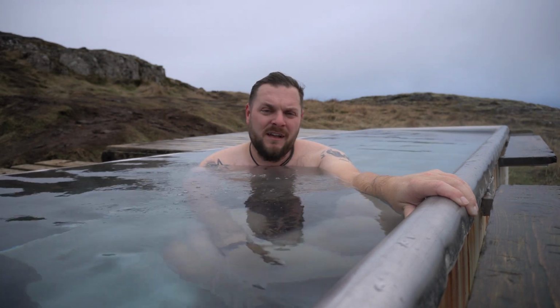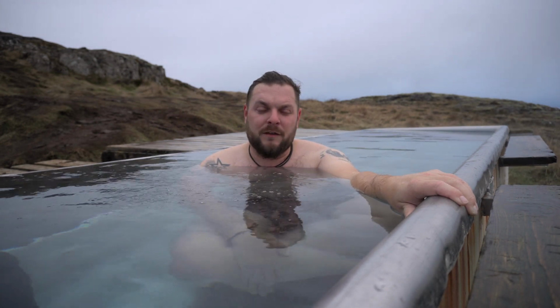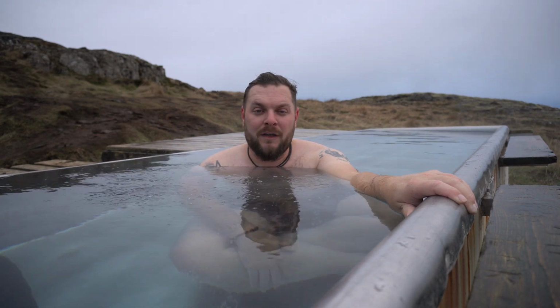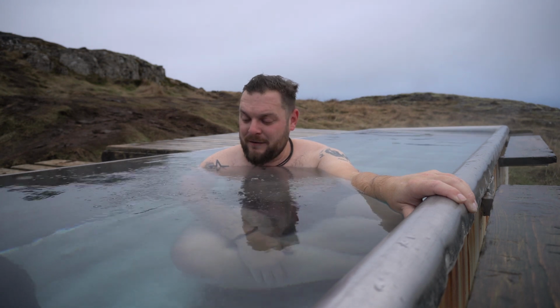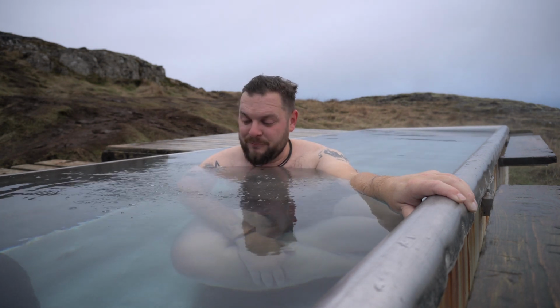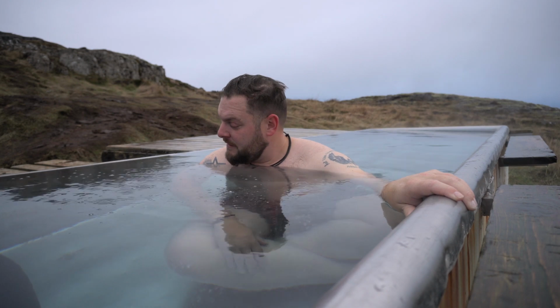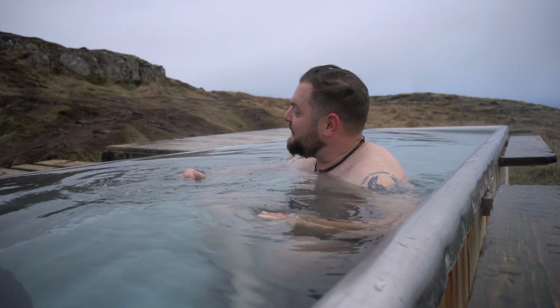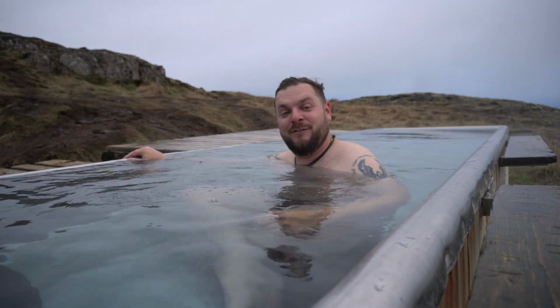If you have eczema, there's something about the water that comes from the earth here in Iceland with that silica in it that can help, if not cure, eczema, which is pretty cool. For me though, I'm just gonna sit back and enjoy.